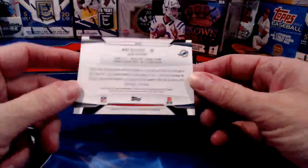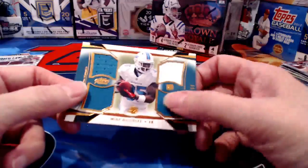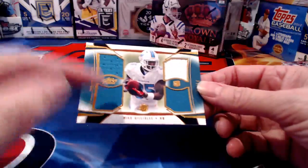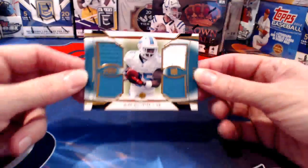Mike Gillislee for the Dolphins is the next hit. Yeah, that is 4 pieces of material. I wasn't sure if that was part of the card or if it was a piece of material, but it is a piece of material, so that is 4 pieces of material.